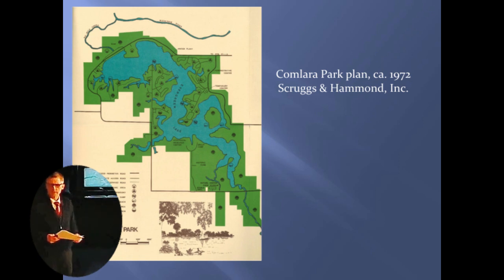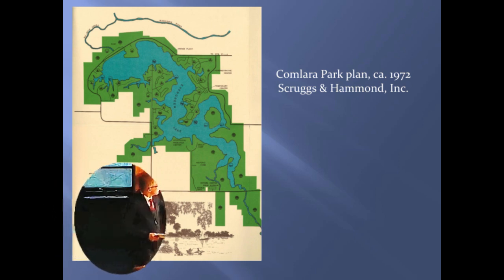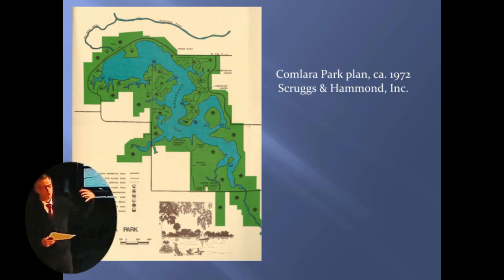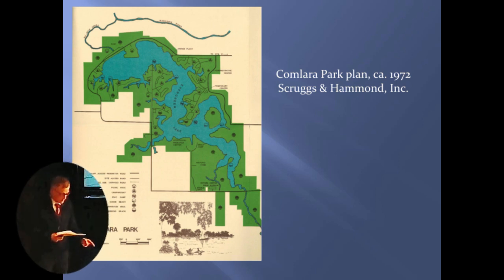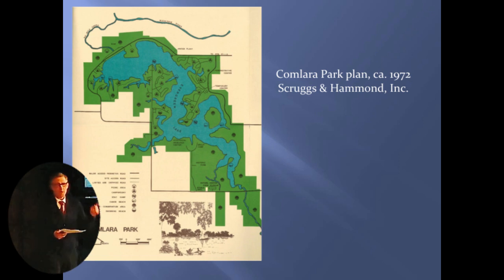And after a series of delays, the public beach opened in August of 1975. But this study from 3 years earlier envisioned a much more ambitious 2,148-acre park with not one but 2 beaches, with an ecological research center, with a riding stable and riding trails, and get this, an operating, working, historic pioneer farm. How cool would that be to have that out at the lake today, right?